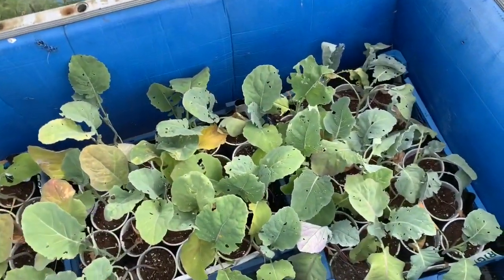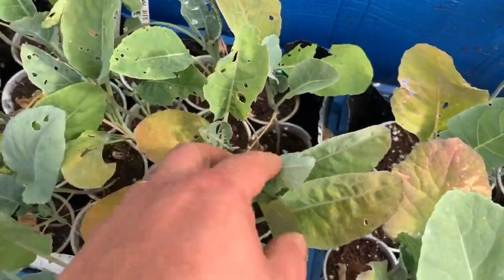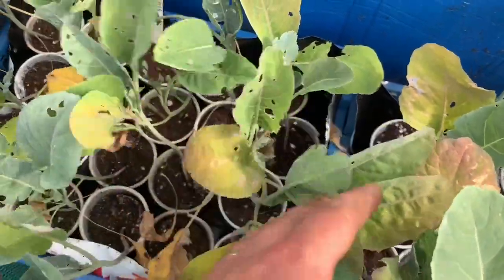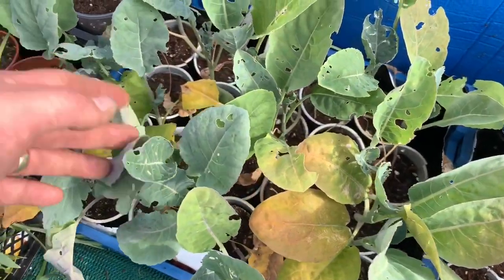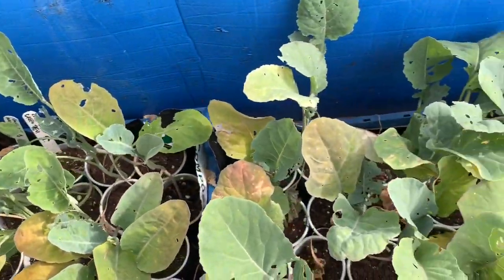Change of plan. I've just had a look at the brassicas that I had outside, hardening off, and they've been munched on. So as you can see, they've got little holes in. They've been munched on by I don't know what. So I think what I'll do, I don't know whether to put them in or not. I don't think I want to bother, to be honest.